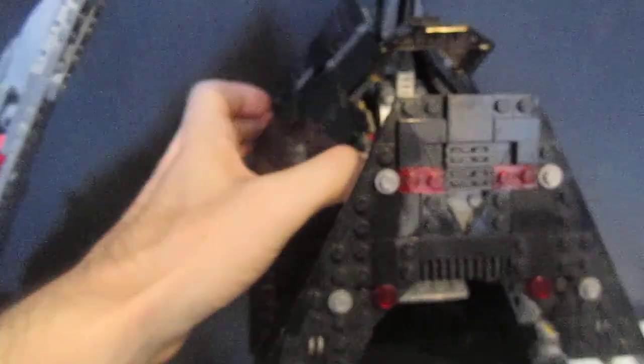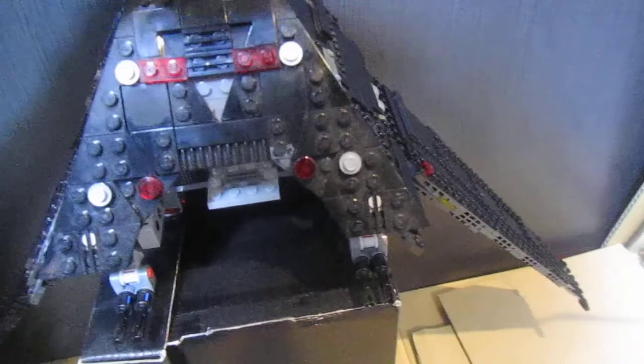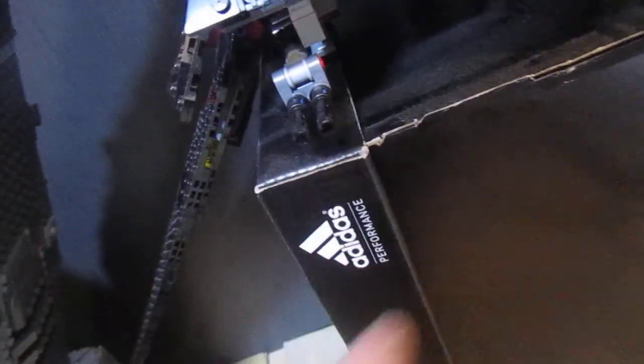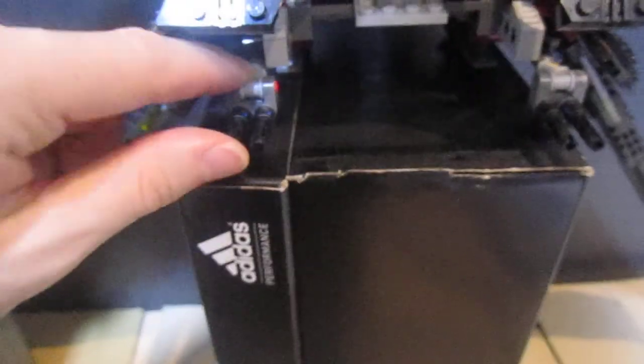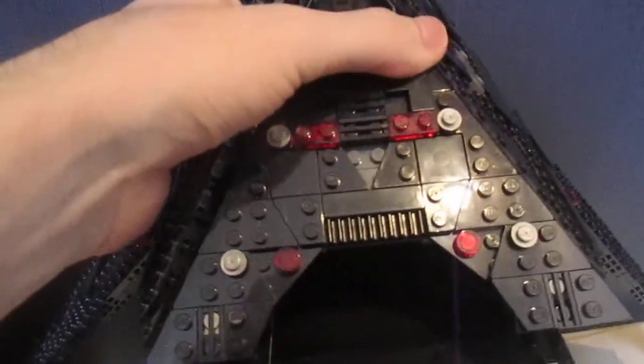So 13, 9, and then for this one, we have this opens up, this opens up, these 2 side panels open, so that's 3, 4. The 2 wings obviously move, so 5, 6. 2 spring-loaded shooters under here, so 7, 8. Then there's also a door at the back, so that's 9. And then these also move, do they? Oh, they don't. Okay, they don't move. So this one also has 9 by my count. 9 things that actually move.